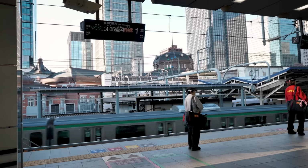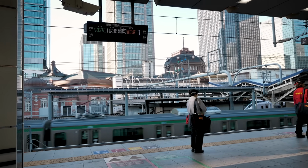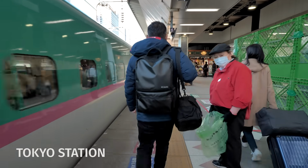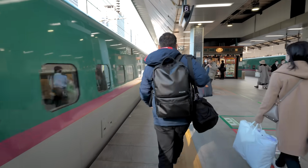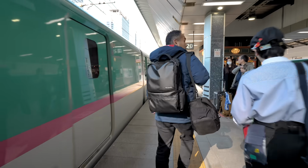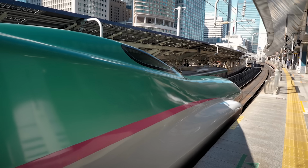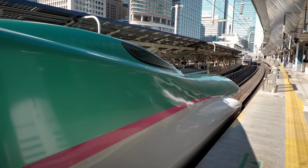With 460,000 commuters passing through Tokyo Station every single day, it's the third busiest station in Japan after Shinjuku and Ikebukuro. Coming from Tohoku, it's certainly a chaotic change of atmosphere. Thankfully, no sooner have we arrived, we're already plotting our escape in the luxury of the Gran Class cabin.